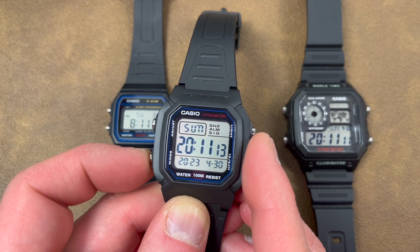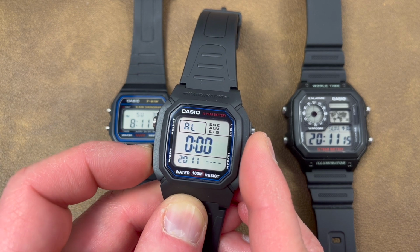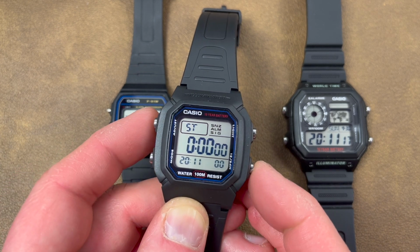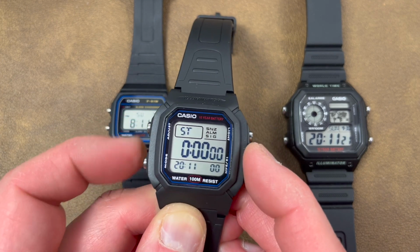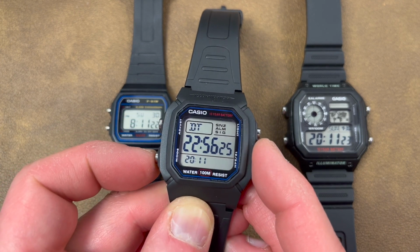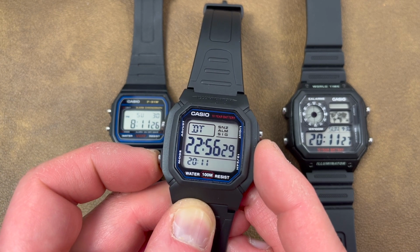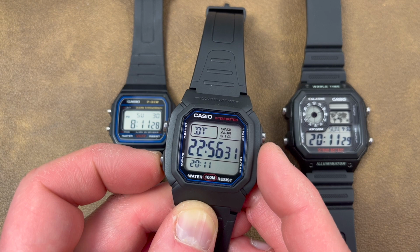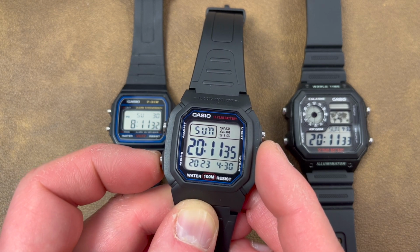Mode button, when we're out of the time setting mode, press once for settable alarm. Press twice for stopwatch, start, stop, reset here. Okay. Dual time, so we've got a second time zone here where I've set, but it doesn't have any world cities programmed in or anything like that. Back to the home screen again.